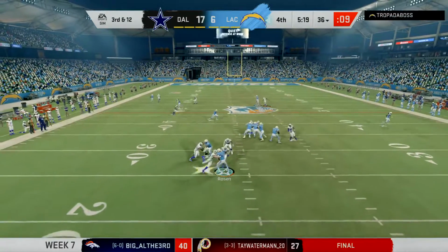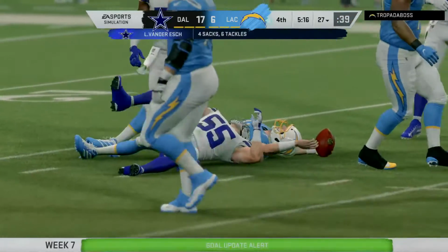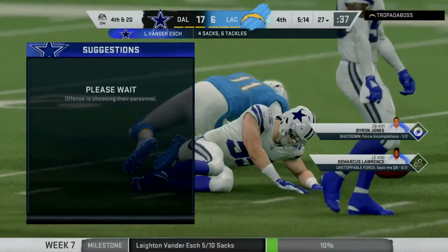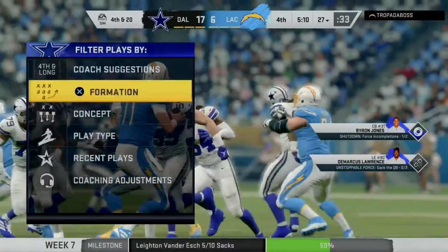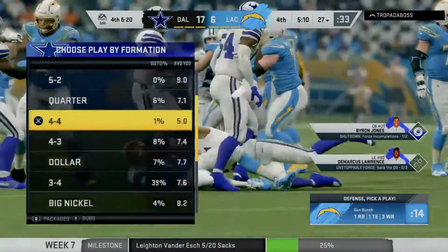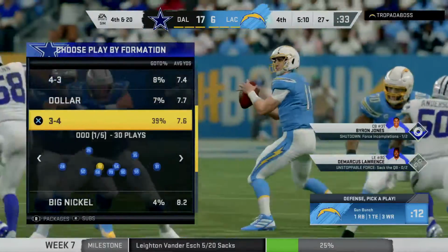Rosen to throw again. Nowhere to escape, and he goes down. This has been a tough one for this offensive line. It appears almost like they've been on roller skates this entire game, the way they've been pushed around. 6 sacks given up in this one.